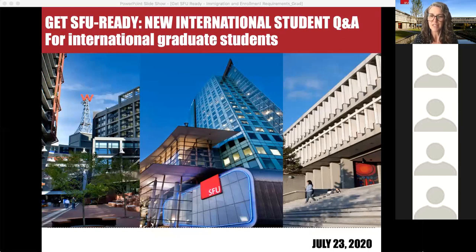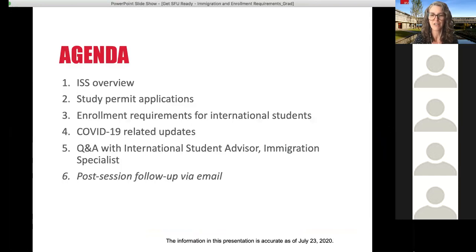So just to start, I thought it would be helpful to go over our agenda for the day. Today's session is going to focus on immigration and enrollment requirements for new international grad students. I'm going to start with a brief overview of our services here at the International Services for Students, or ISS office. I'll then move on to cover some basic information about the study permit application process, as well as enrollment requirements for international graduate students at SFU, specifically as they pertain to Canadian immigration regulations. So check with your department if you have questions about how to enroll in your fall courses, but we'll talk about it from the immigration perspective. We'll then move on to some very important COVID-19 related updates before we open the floor to questions from you.